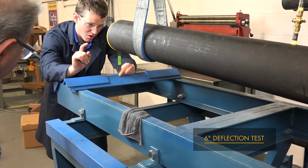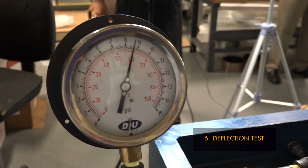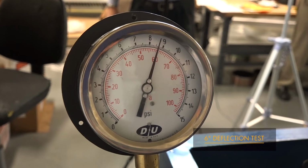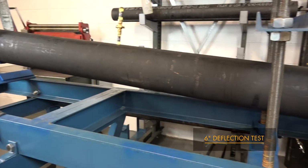The far end of the longer and unrestrained pipe is raised 1 inch for every foot of the pipe's length. For a 5.5 foot pipe, this is 5.5 inches high.